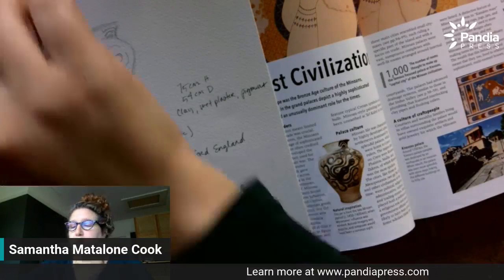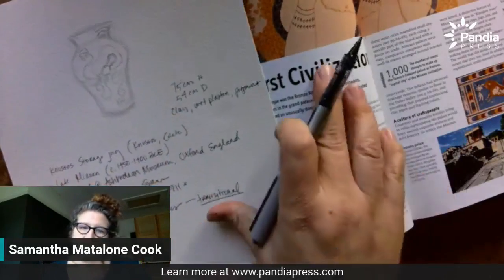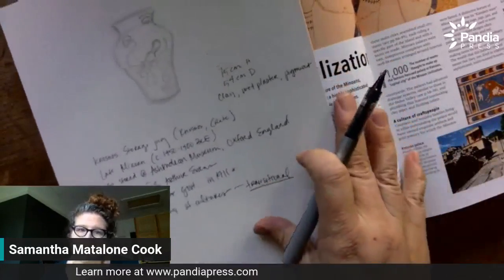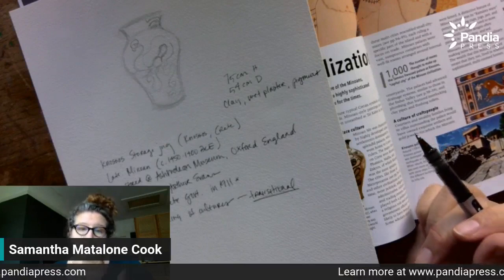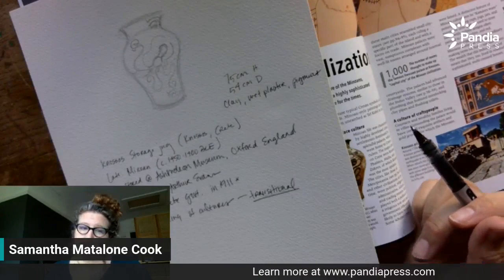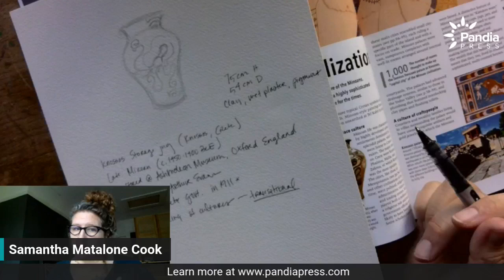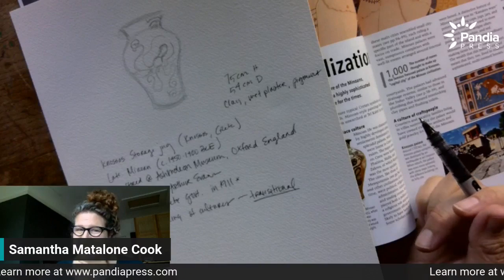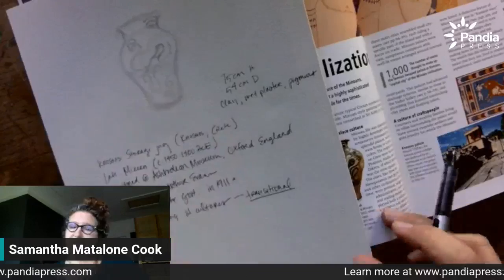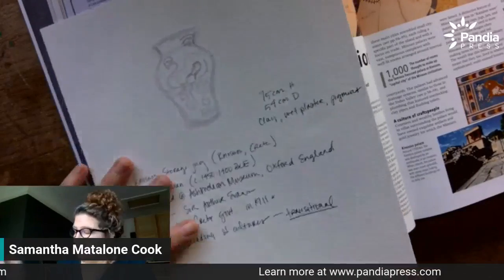So I just want to point out that these object studies don't exist on their own, that they are in fact meant to also inspire and provide a stepping stone to further research and ideas for projects, especially when they can't think of anything, right? They can go back to this and something that they really loved.